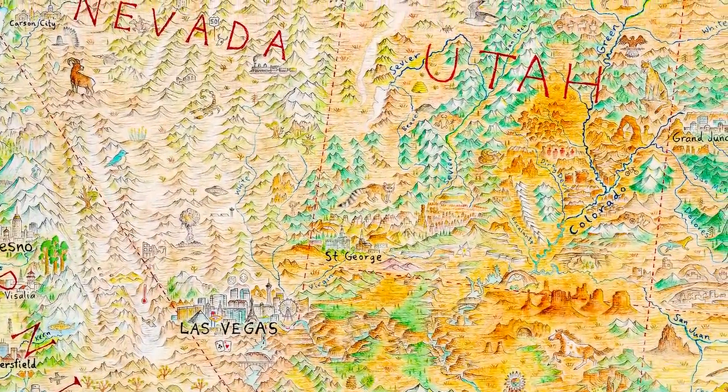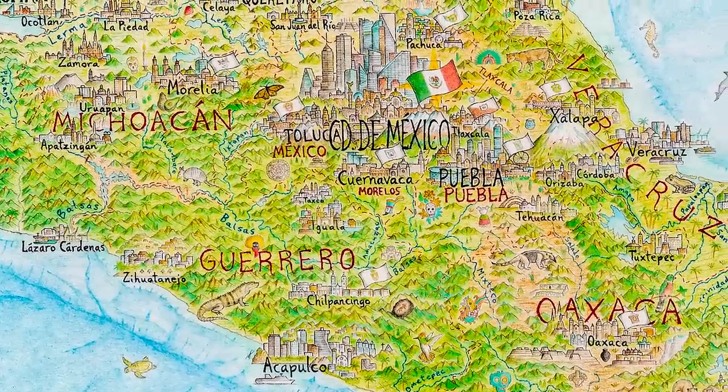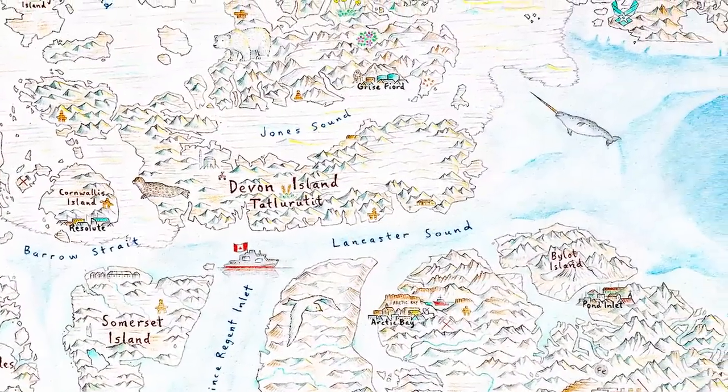I was thinking of doing the Rocky Mountains, or it could be a theme in which we bounce all across the continent. We've got all the way from the Arctic to Panama to explore, so there's plenty to see there.